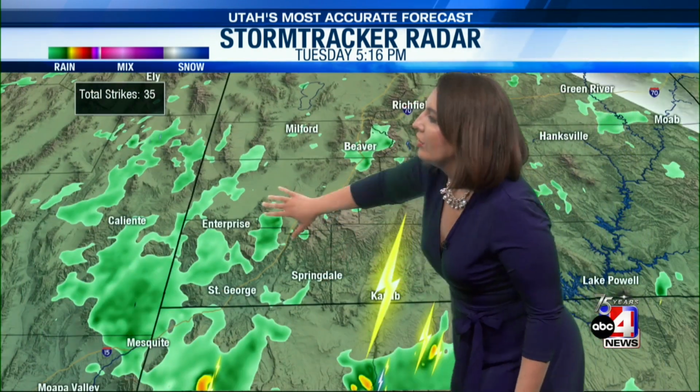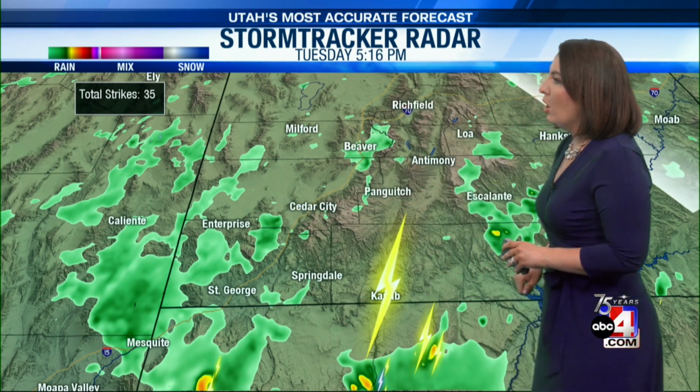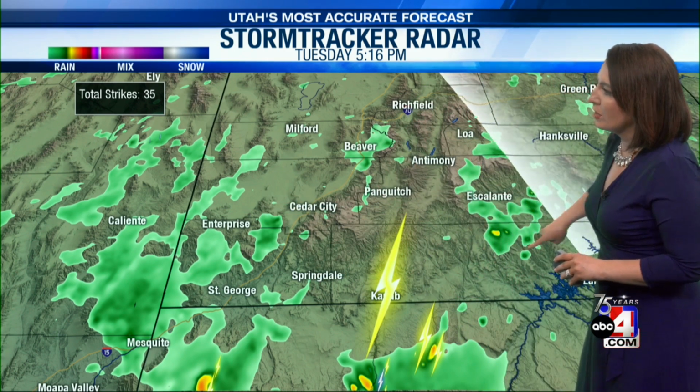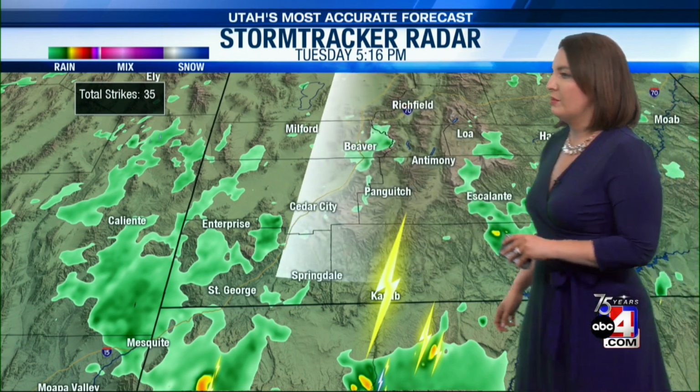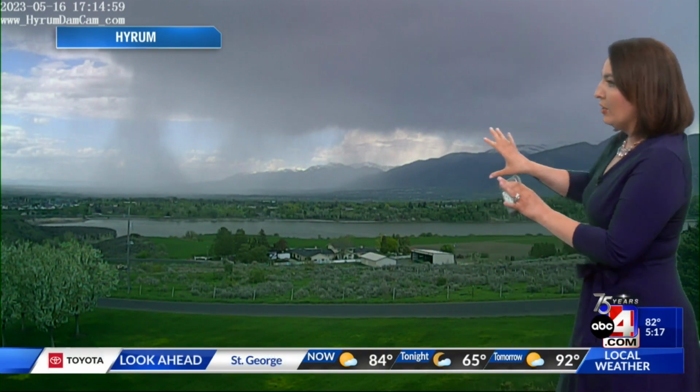We're keeping an eye on the southwestern corner of the state, Beaver, over I-15 in Beaver County, as well as Grand Staircase as the radar sweeps the region. Still dealing with some thunderstorm development. We are unsettled. We have all the ingredients: low-level moisture, daytime heating. They come together, and you get something like this.